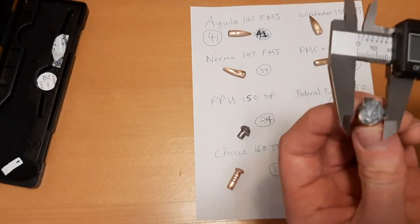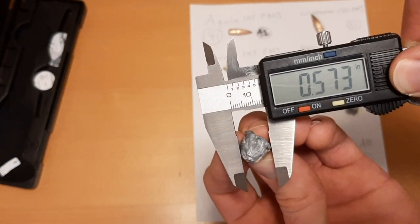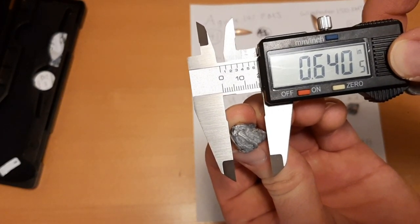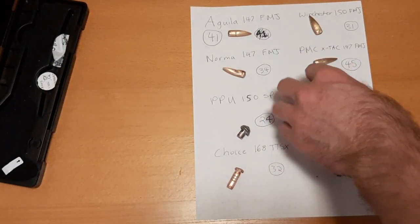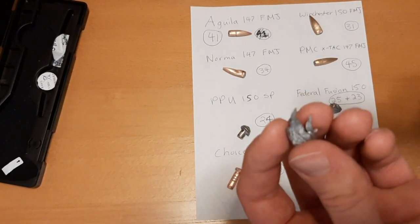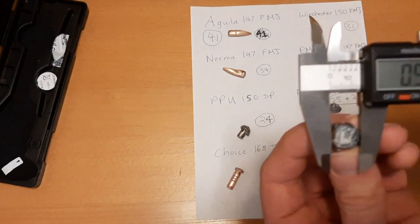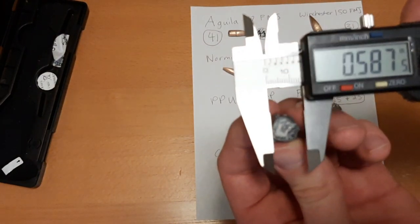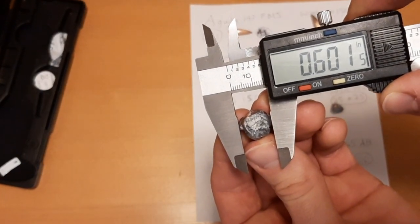Here's one of the Federal Fusions. A lot of expansion here, 0.57 inches, 0.64 inches. Wow, that's a lot of expansion, guys. Now let's go to the other Federal Fusion, the weird one that has this shard of copper coming off the side. Let's see what kind of expansion we got here. 0.54 inches of expansion. So that's very impressive. Okay, it's a lot of expansion. 0.6.